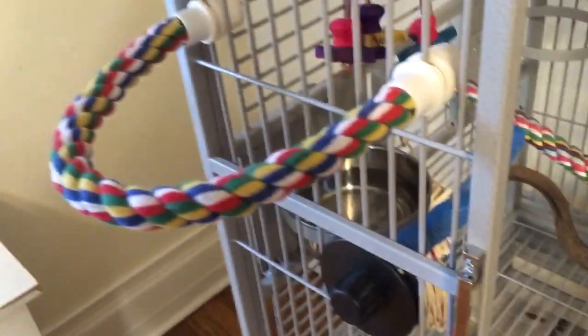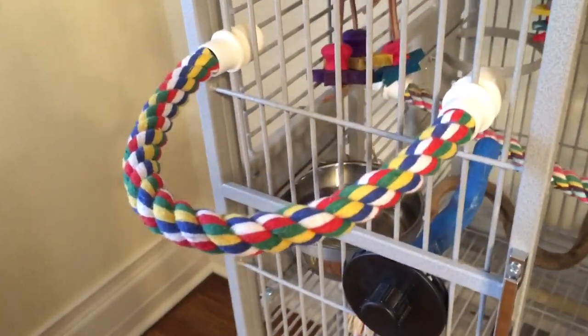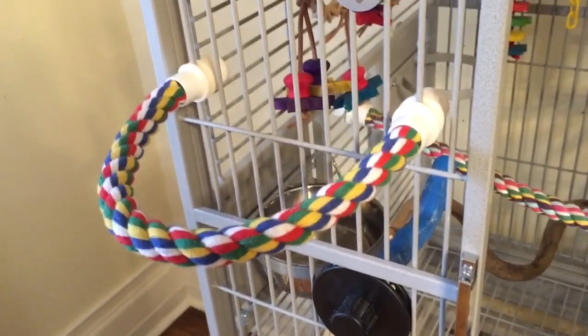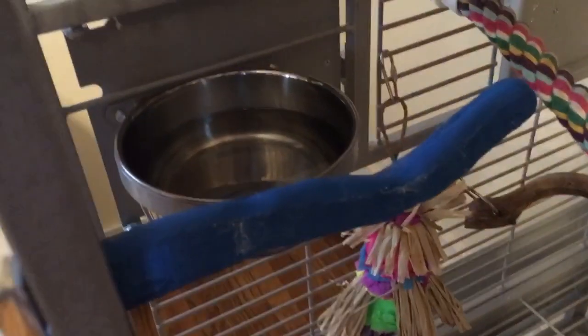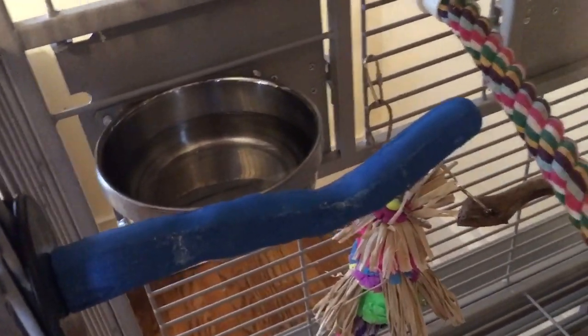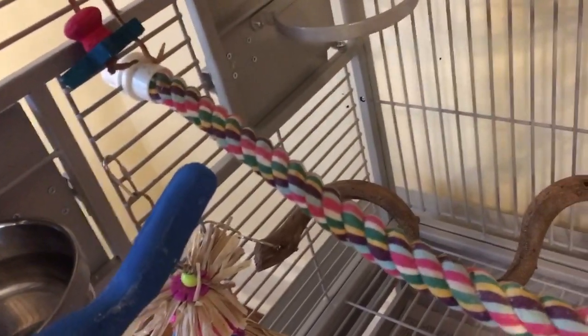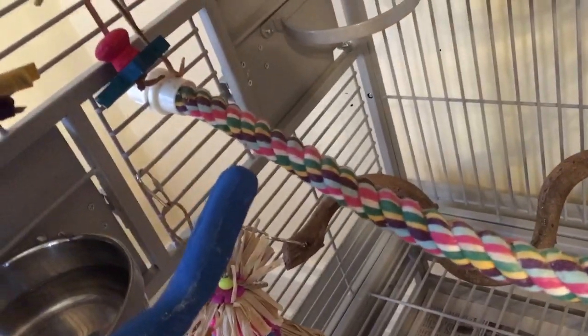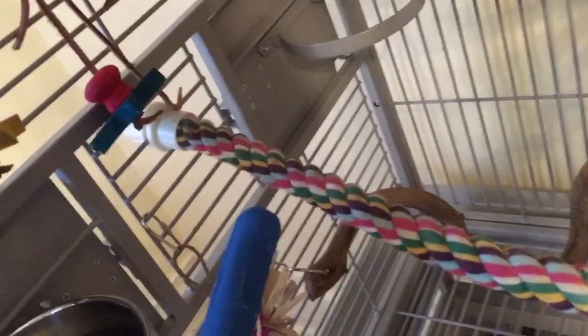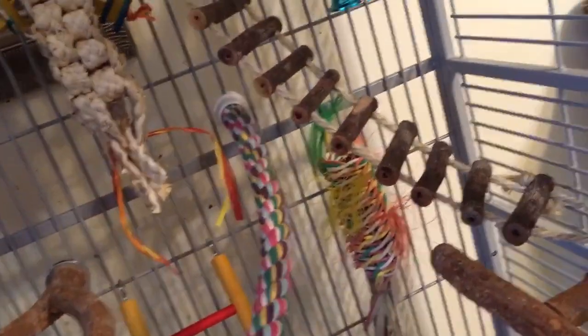So in this corner over here, we have this small rope perch on the outside of the cage that Pearl really likes and uses a lot to do flips. Inside here, we have the same blue perch that Ducky's cage had and Kermit's water bowl. And then we have this long rope perch that connects the entire cage together so he does not have to climb so much. It goes all the way from here to the back of the cage and the other side.